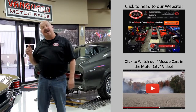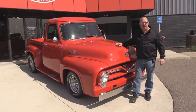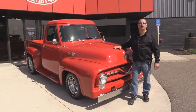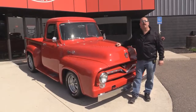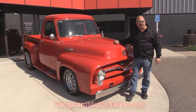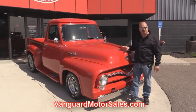Now let's go outside and check out what we've got for you today. We're outside now with the 54 F100 Ford truck. This baby's sweet. Ford power under the hood, beautiful interior. She's ready to go. And if you want to see about 100 pictures of her, go to our website at vanguardmotorsales.com.